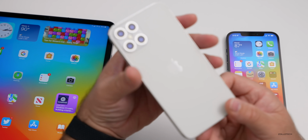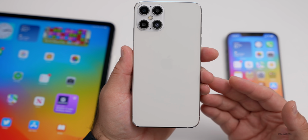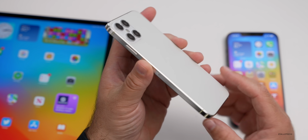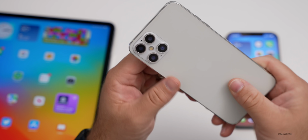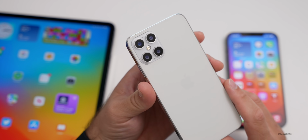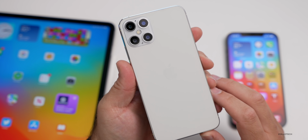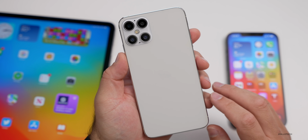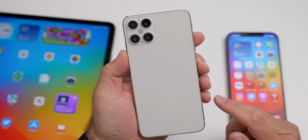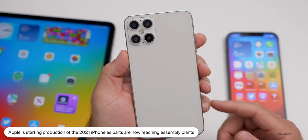Now, when it comes to the next version of the iPhone, whether that be a 2021 iPhone, iPhone 12s or 13, whatever Apple decides to call it, and this is just a prototype that was meant to look like a 12 Pro Max, but it never turned out to be like this. But according to Digitimes, iPhone 13 production is starting soon as Apple is getting all of its parts from the different distributors to the manufacturing plant. And so it looks like it's ramping up production.